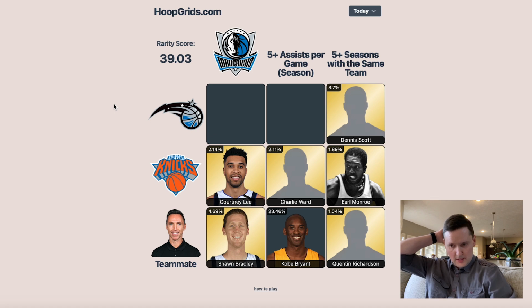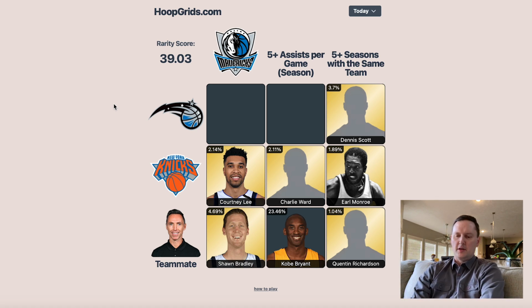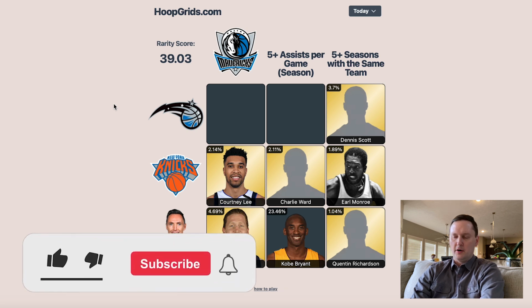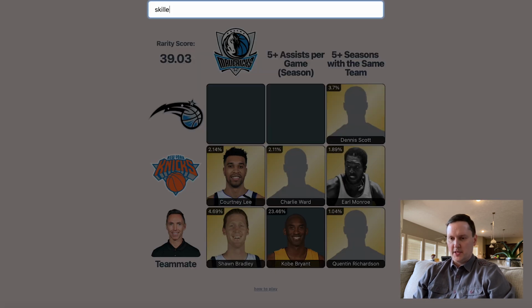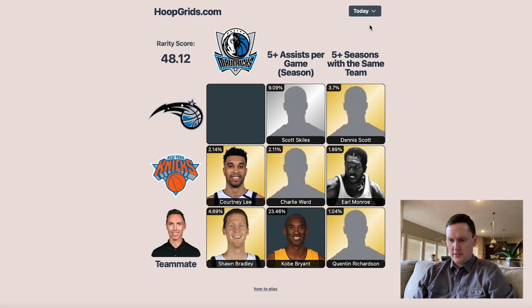Okay. So the trick of this is to find a player who is really obscure, because the more obscure the player, the lower the percentages will be, of course. Okay. Magic, 5 assists per game per season. That would definitely be Scott Skiles. But 9%. Penny, of course, would be on there. I think he would be a high percentage. Wonder if Michael Carter Williams?